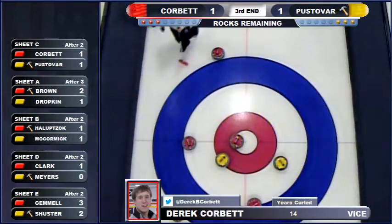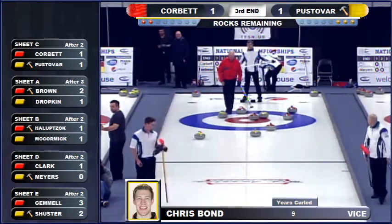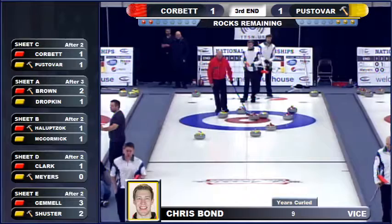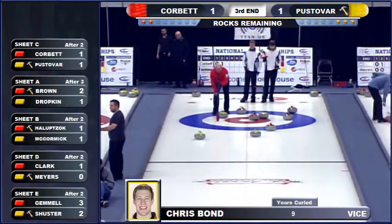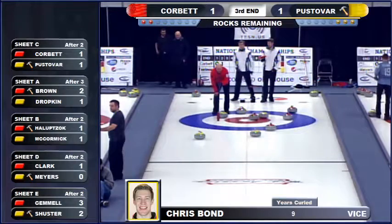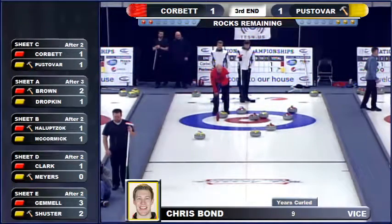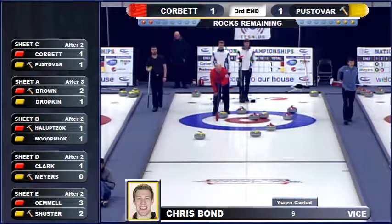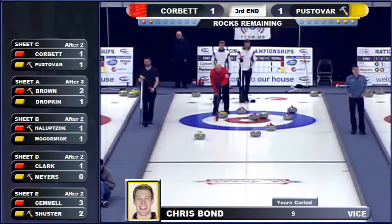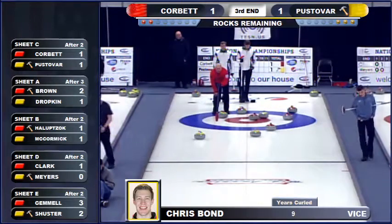Nice stretch of weight there. That's a great shot. Good communication. They switch sweepers halfway through there. Yeah, so switching sweepers, one side or the other. You sweep into the curl at the beginning, it holds the rock straight. If you sweep with the curl as weight is coming off, you can make it curl more. It's a great technique. It's a great little skill or weapon to have in your bag.